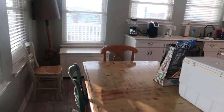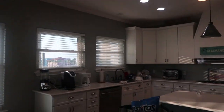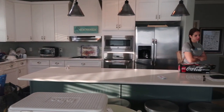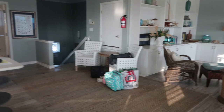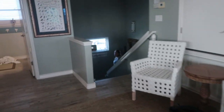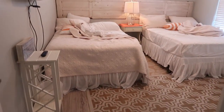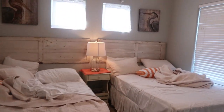And so here's a little tour of the kitchen. That's the corner where I just made that drink, but very swanky for a beach house. I feel like a lot of beach houses that I've stayed in, it's more about going to the beach than the house. But here, this was like the best of both worlds. So this was the room that Nicole and I stayed in. I just loved the beachy feel. And then we had a bathroom right here.